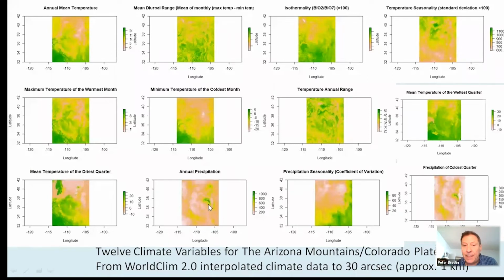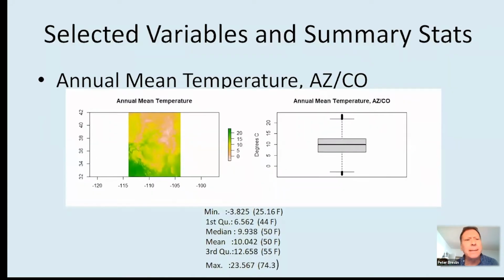You can see precipitation. You can see the seasonality of the precipitation, which is how much the precipitation changes depending on summer or winter, the warmest versus the coldest quarter. So there's all kinds of very detailed info that a plant conservation biologist would use to help understand the habitat. So I'm just going to select some out.